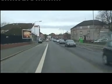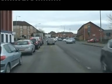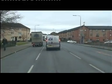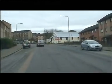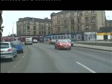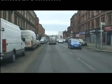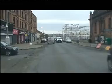Continuing ahead, Balmore Road, passing Balmore Square, and heading down towards Saracen Cross. Continuing ahead in the Balmore Road, heading towards Saracen Cross. And at Saracen Cross, we just follow the road round into Saracen Street. Then we're going to continue down to the lights at the end of Saracen Street, just down there at that Siwu Chinese trade centre.